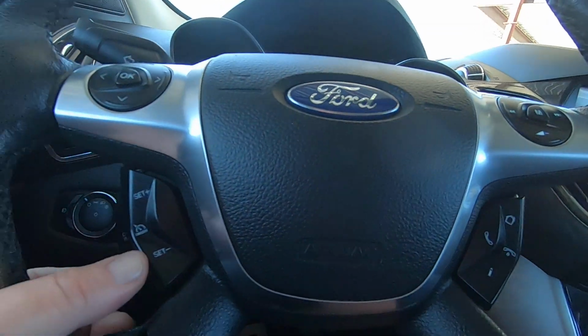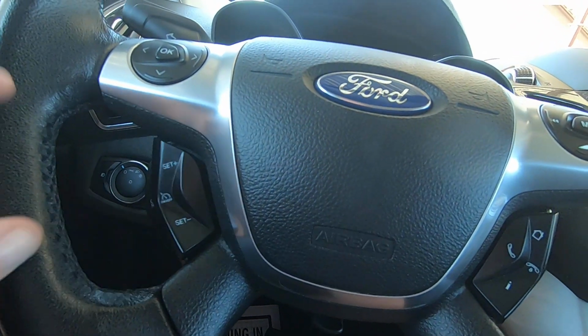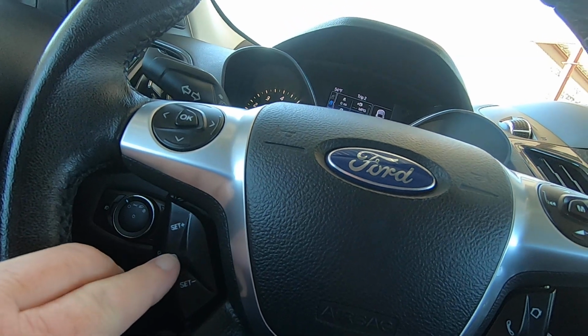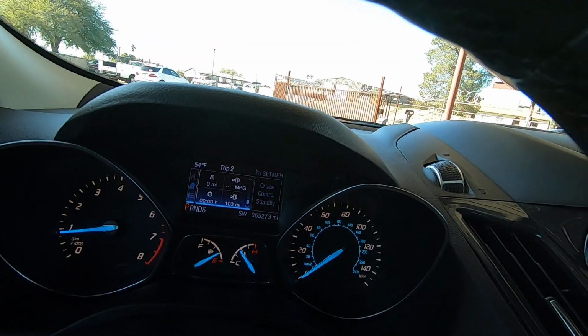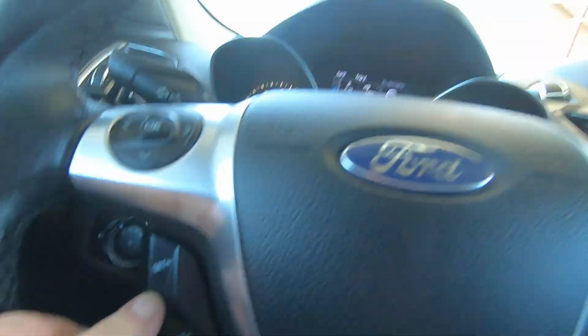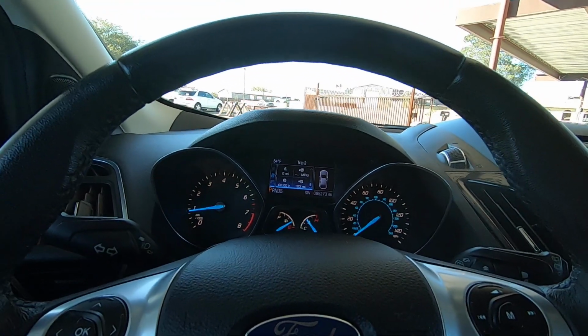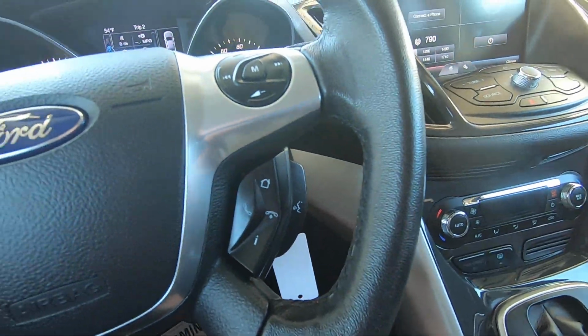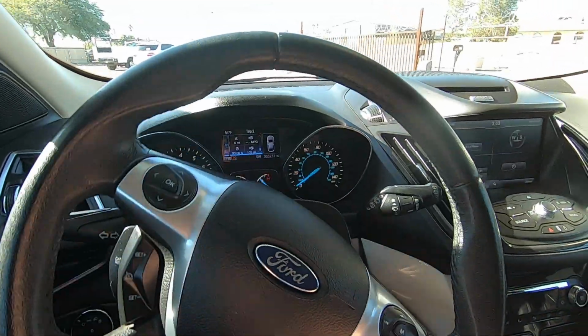All right, let's see. We have cruise control down here. So what do we have? We have set. Oh wait, there you go. So cruise control is ready, and then you set it by going here. All right, I think that's it. We also have Bluetooth phone stuff over here. All right, let's go drive this bad boy.